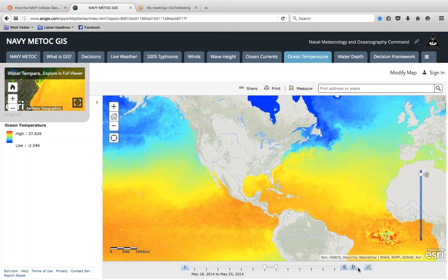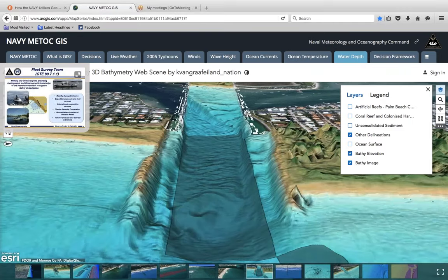Do I put that swimmer in the water? Can I put a vehicle in the water? Do I need to do that 72 hours out? Do I have the right personnel on board to be able to do that? So these are some of the fundamental questions and decision spaces that we're really working in and trying to provide that decision superiority.